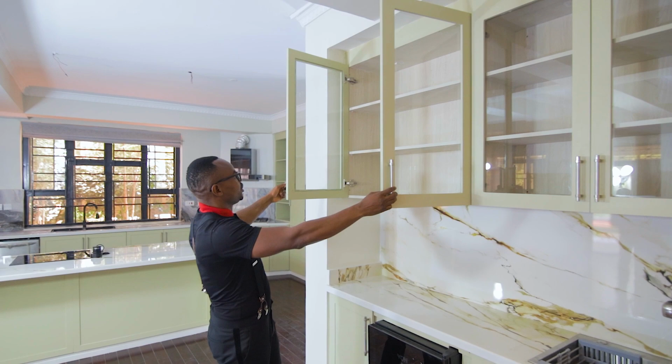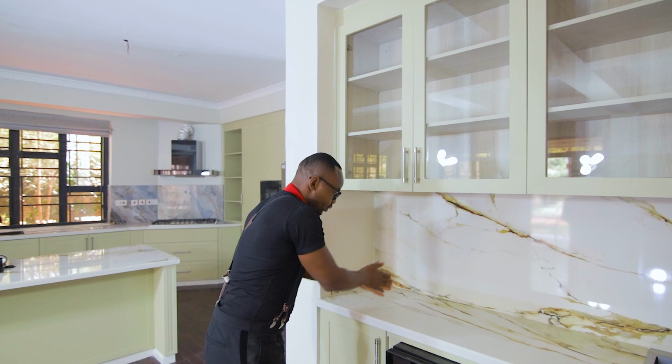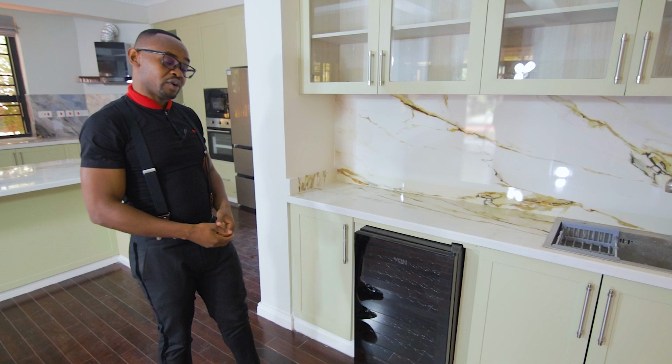We have our panel on top that separates the ceiling level and the cabinet level. And then now below it, we have our backsplash, our top, and then cabinets under. And that is it for our small bar.